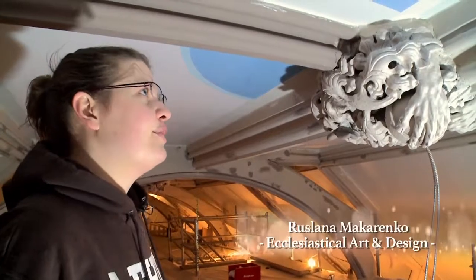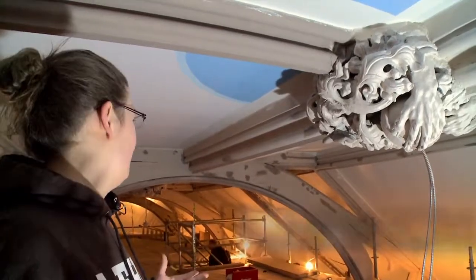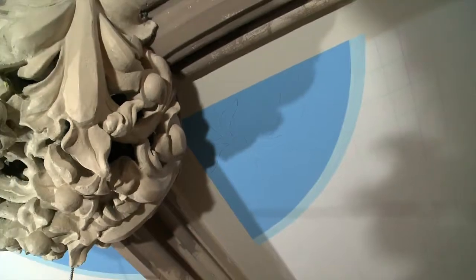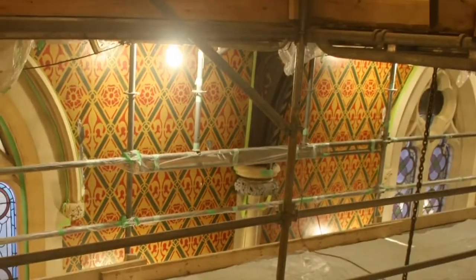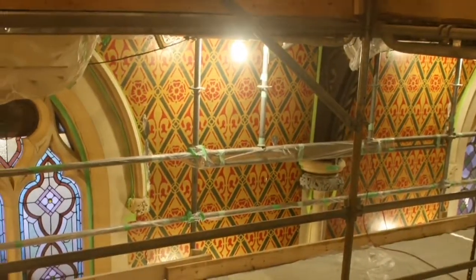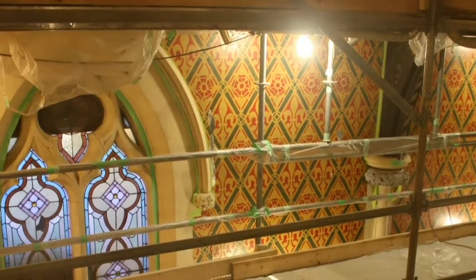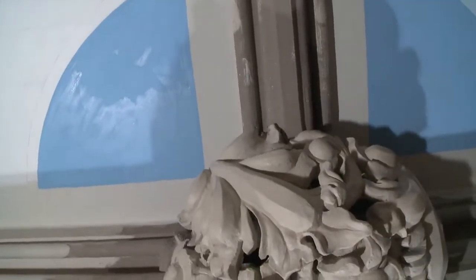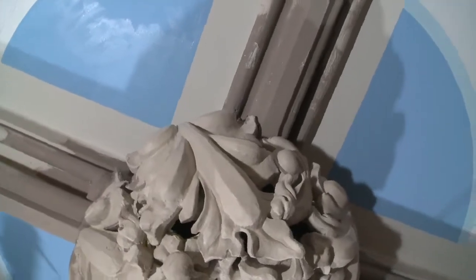Painters start from the top down. So we started with our top panels and our fleur-de-lis motif, which when my father and I first walked into this cathedral, we noticed that the walls had this red and yellow fleur-de-lis motif, almost like a wallpaper. So we decided, because that's a very important motif in Gothic art, that we wanted to incorporate it into our ceiling design.